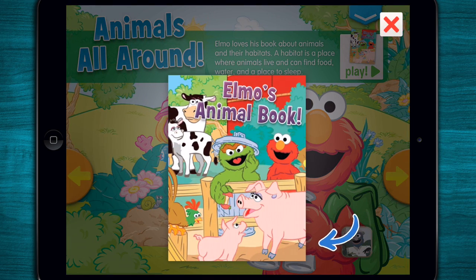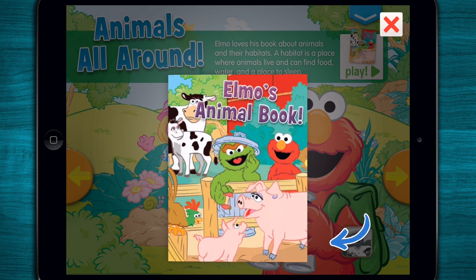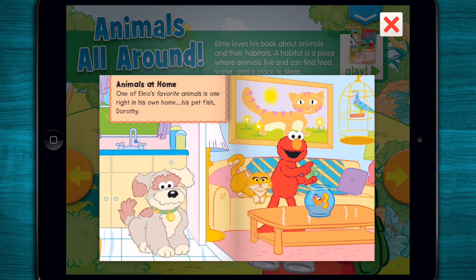Elmo's Animals. Tap a corner to turn the page. Animals at Home. One of Elmo's favorite animals is one right in his own home. His pet fish, Dorothy. Which animal is your favorite pet at home, Elmo? Dorothy! She lives in a fishbowl!